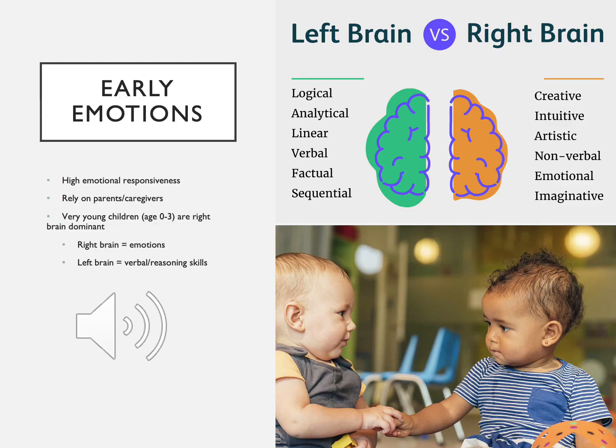All right, so to begin, let's talk a little bit about early emotions. On this slide, as well as slides 3 and 4, you'll see additional information related to ages when emotions emerge and also the state of arousal that a child might be in related to a specific aspect of their emotions. So we do see that infants and toddlers have high emotional responsiveness, and really we're seeing that they rely on their parents and caregivers to support their emotional responses to the stimuli in their world.